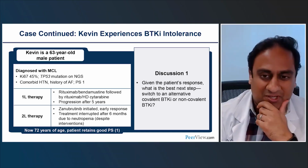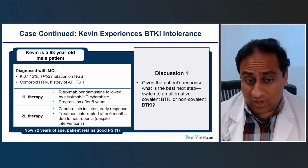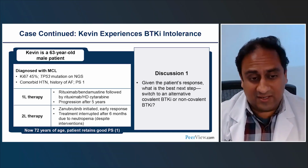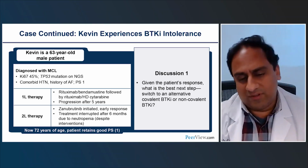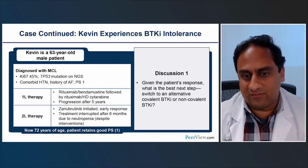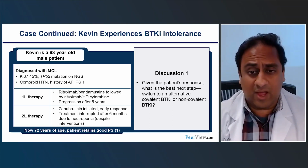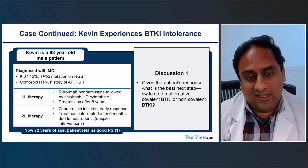Yeah, that's a great question. I think in terms of zanubrutinib and acalabrutinib and all these BTK inhibitors, you could try dose reductions here. You can do prophylaxis with GCSF. It sounds like some of these interventions occurred and the patient continued to have this problem. And we don't want to put these patients at risk of ongoing infection, right, sepsis, pneumonia, the things that can actually hurt patients. So I would think about switching due to an intolerance issue.